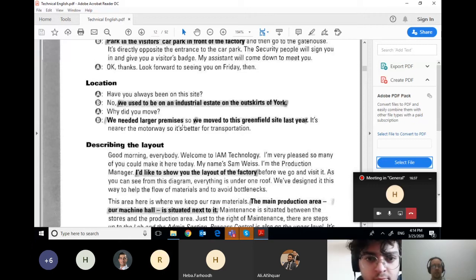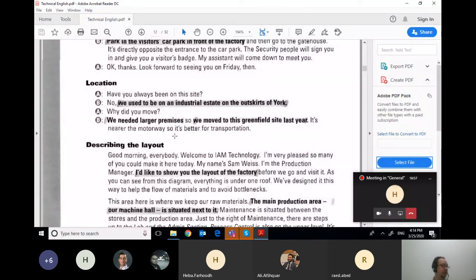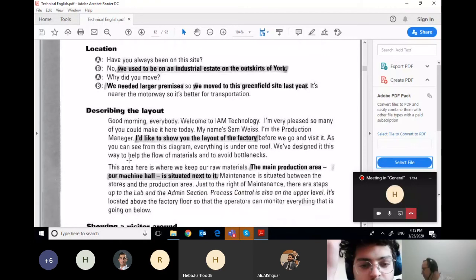So premises. Now, there is an English word premise without the ES, but it's a completely different word that has to do with logic. It's like the facts that your ideas are based on. But premises or premises is the place where the school is located. So if we think about HTU, HTU is located on what premises?